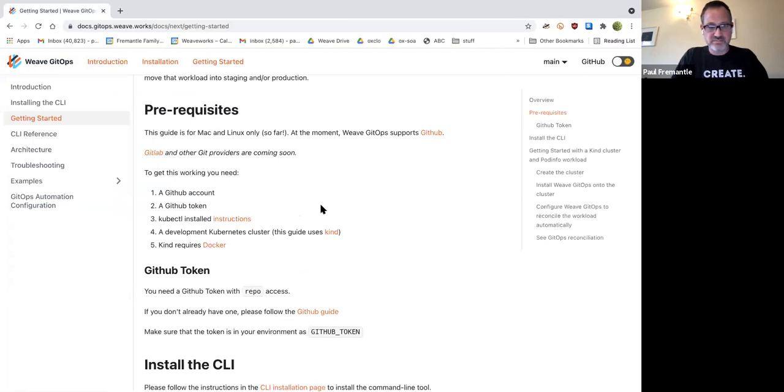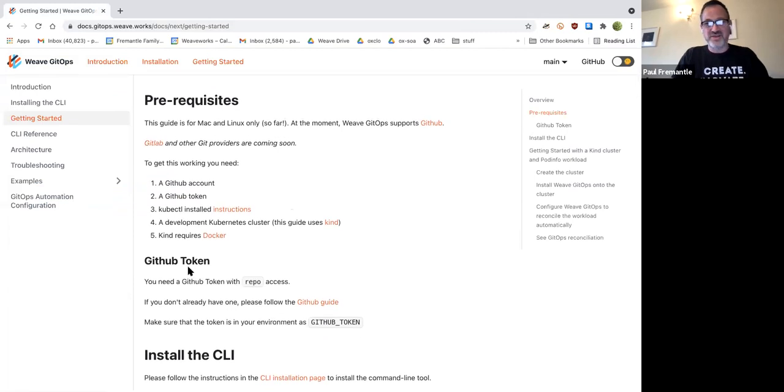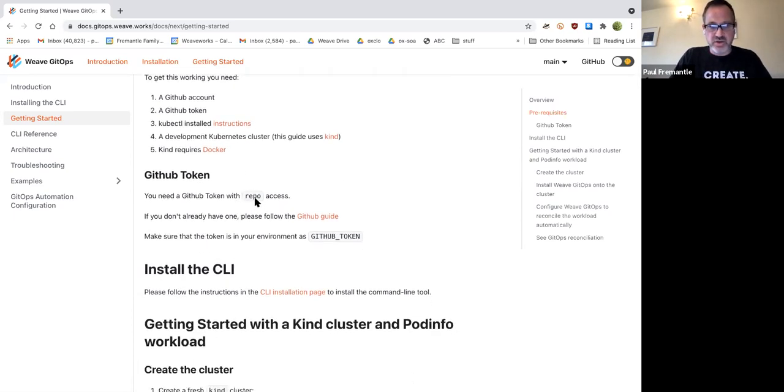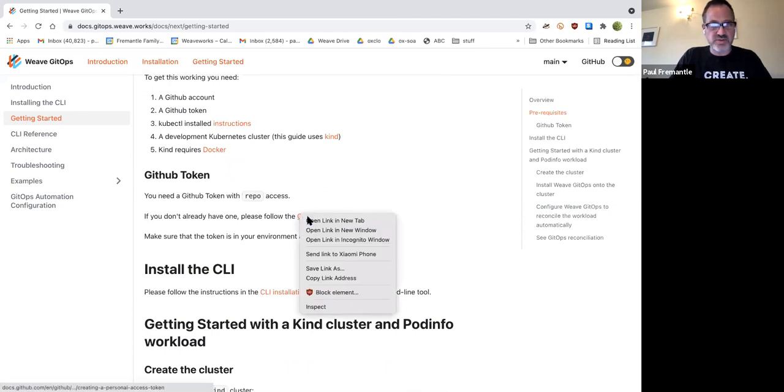That was quick. Garth has already installed Kind and created his cluster. That's really cool. Thank you. I will explain how GitOps and Flux and various things fit together in a minute. But for the moment, let's just keep going with the getting started guide. The next thing you need is a GitHub token with repository access. Let me just open this link.